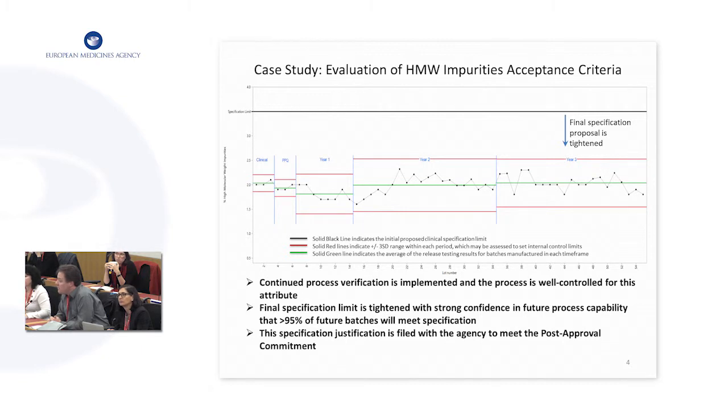So this, we debated back and forth. There's 50 data points on here in total. But what we can see here is that if we implement continuous process verification, and the process is well controlled for this attribute, if you were to set the specification limits based on the data seen in clinical, you would see a very small range. We focused here, because of high molecular weight impurities, on the upper limit, of course. Of course, there are considerations on the lower limit too, but we wouldn't go into that necessarily for the purposes of this discussion. But they're obviously important from trending perspectives as well as other perspectives.